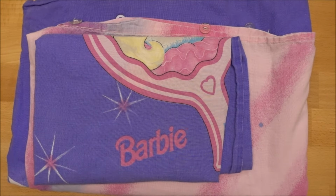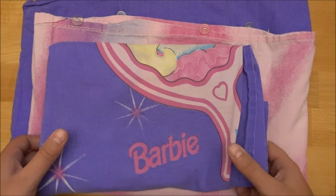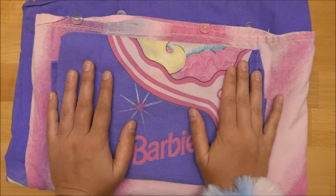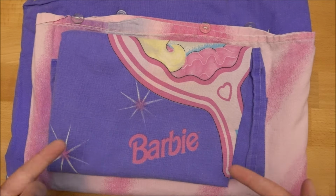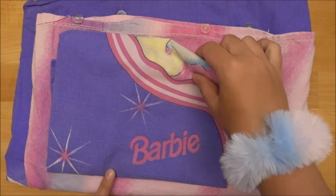Now we are coming to the latest find that I have made at a thrift store. It is actually also a bedding. It was the very last thrift store Lau and I went to on our road trip. And there was, you read it, a Barbie bedding. There was a Barbie bedding.